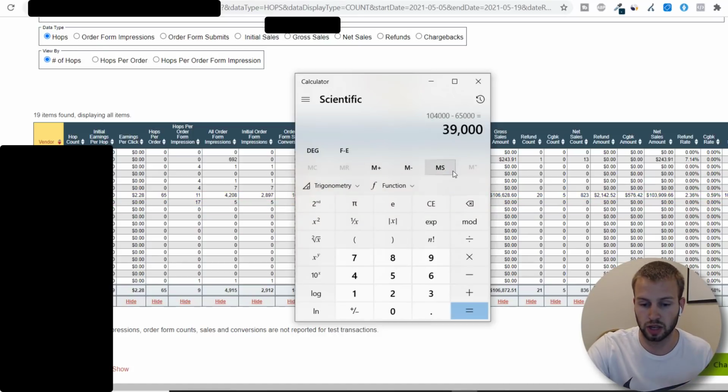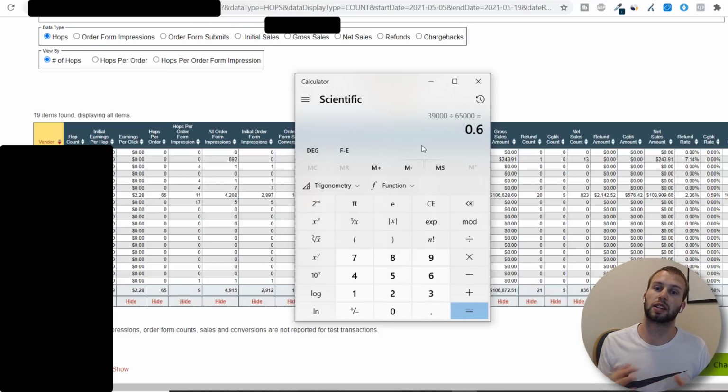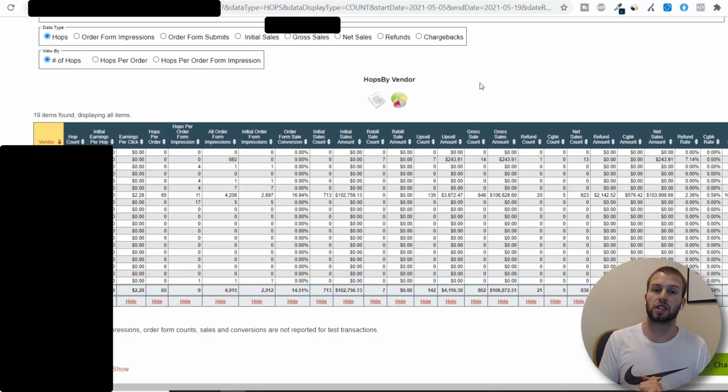So $39,000 in profit. So the return on investment, you take your profit and you divide it by your spend. The ROI is 60%, and I can expect it throughout the next 2 months. Like, this could go down to like 55% given the refund rate. 60% return on investment is freaking insane, especially when you're spending thousands of dollars a day.